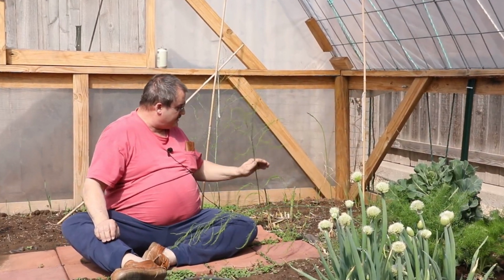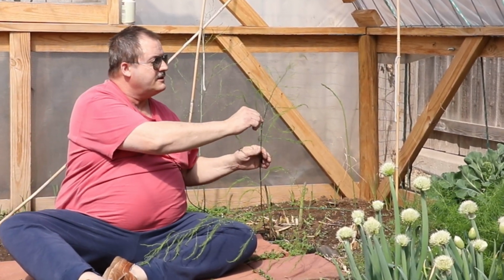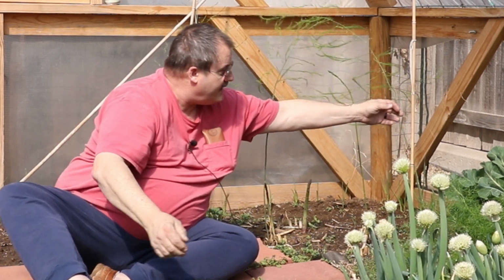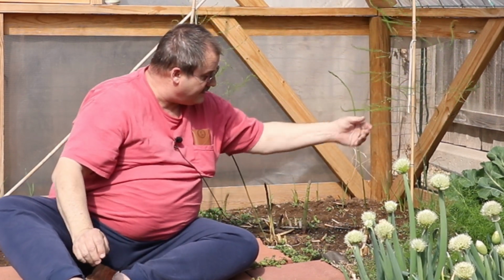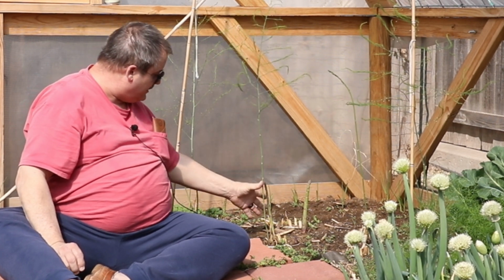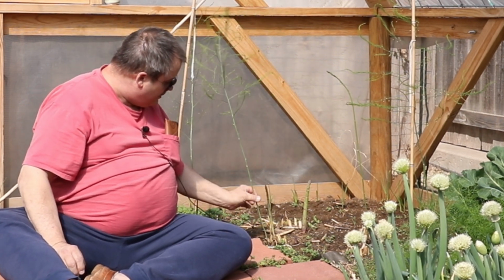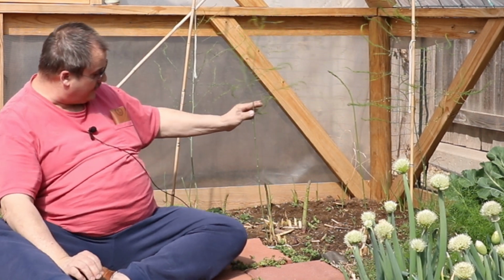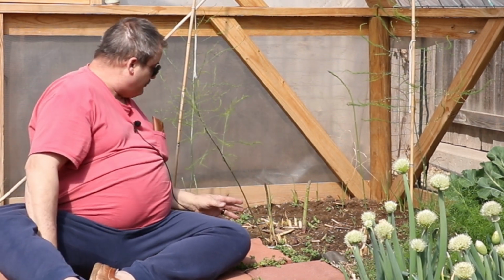Here are some of the asparagus. They're starting to fern. Now I've let some of these smaller, weaker rhizomes go ahead and fern, and I want to do that just to strengthen them up a little bit. This rhizome is putting out some decent spears here. But when it put out this little slender stalk, I decided, okay, I'm just going to let that one fern, again, to strengthen that plant.